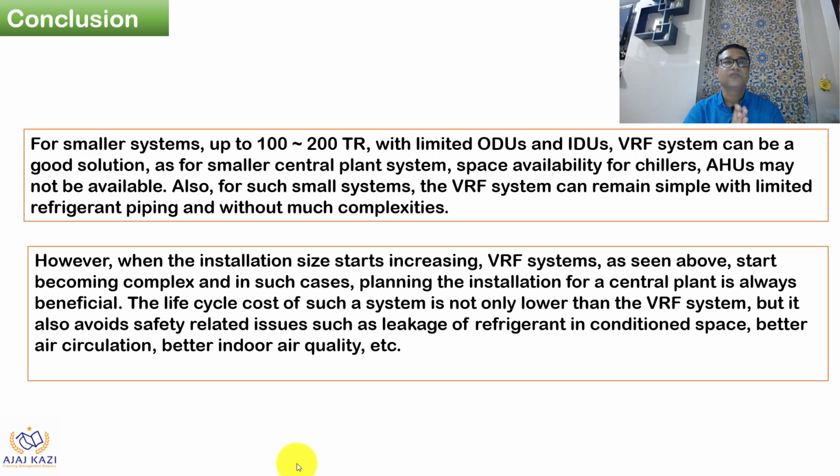So in conclusion, for a smaller system, maybe 100, 200, 300, 400 TRs, we can use VRF systems. For large systems, it has to be chillers because chillers work better and can take care of your operation cost. VRF will have a more complicated structure, be difficult to maintain, and obviously the operation cost will be higher. So this is in a nutshell the comparison.